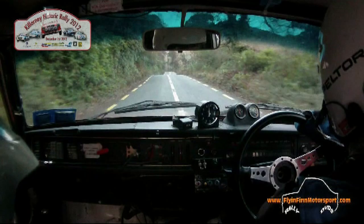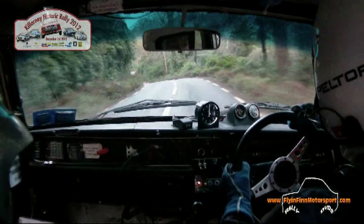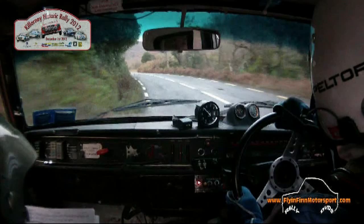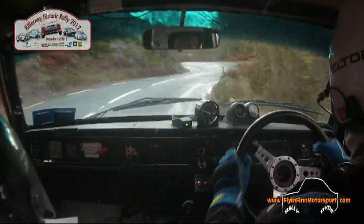On this crest, two left, and three right, one left over crest. One left over crest on cut. 100 after this one left. Two left. Three left on cut. Right. Four left. Four right on cut. Five left on cut.